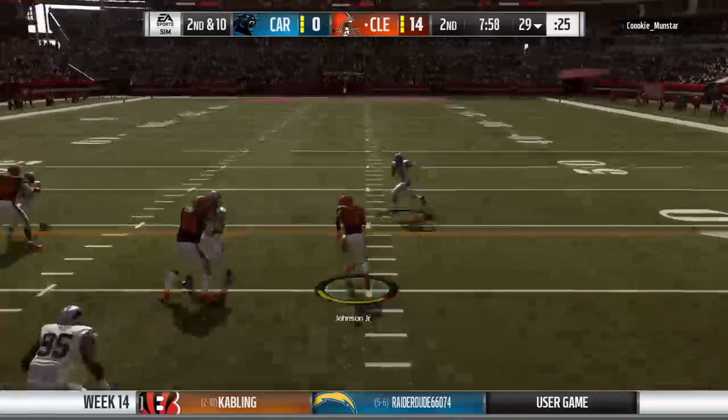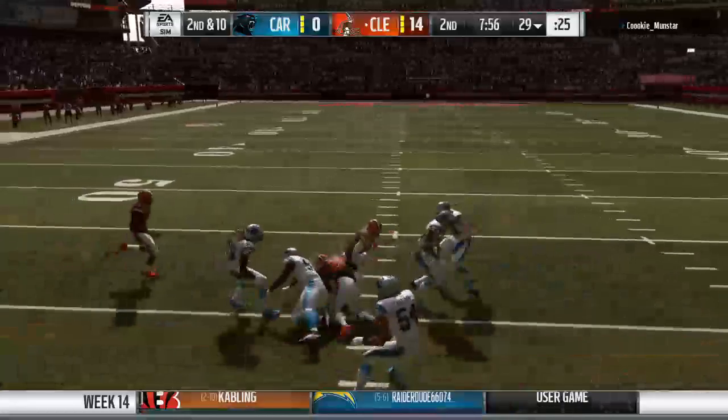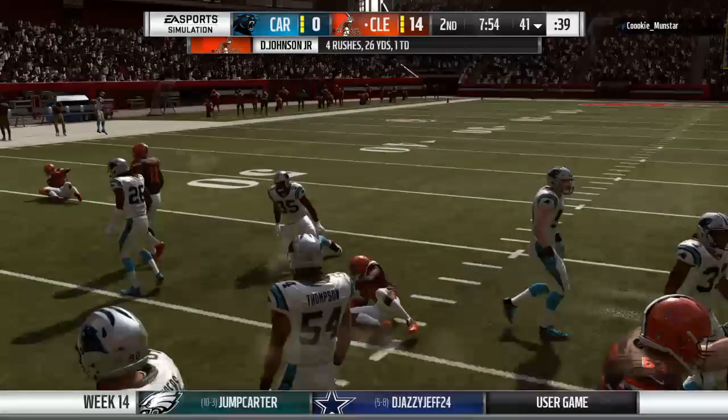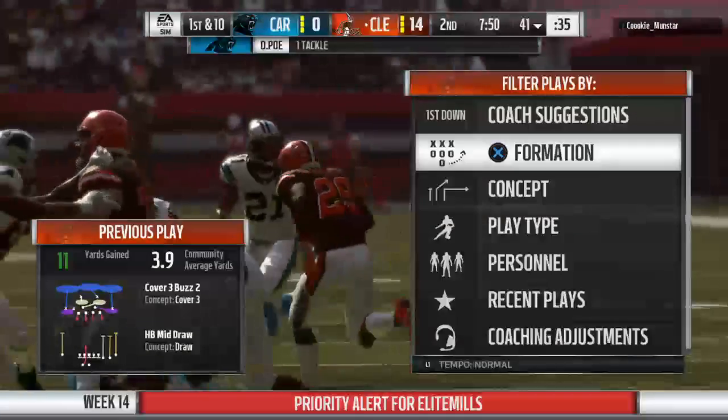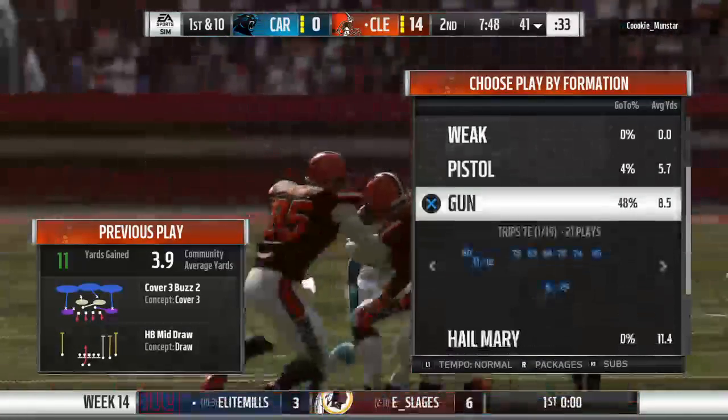They'll run it now out of the gun. Johnson jostles free, and they get him down, but not before he takes it across the 40-yard line. That's good for a Cleveland first down, an 11-yard pickup.